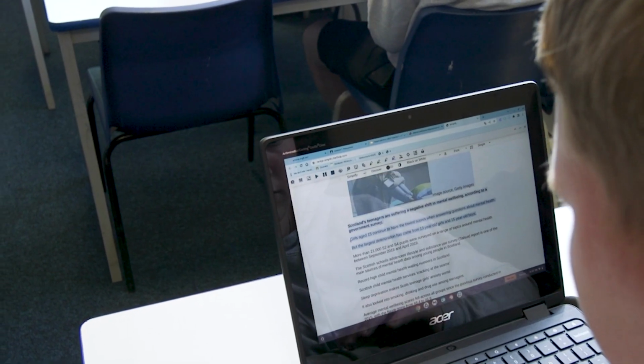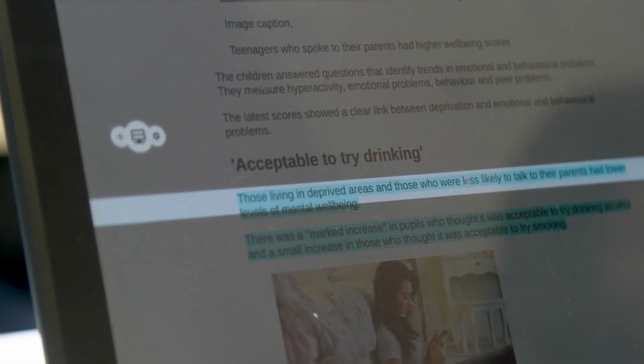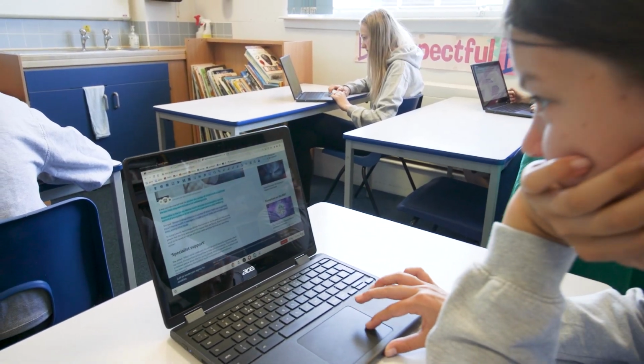I would usually use the overlay in English if I was reading a text, because I can change it to blue, which is the colour that I can see with easiest. So I can read it a lot better and I can read it a lot faster, so I'm not falling behind everyone else. I use the Read&Write toolbar to help my work.